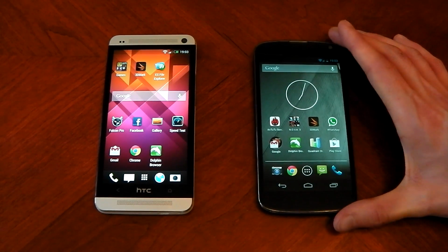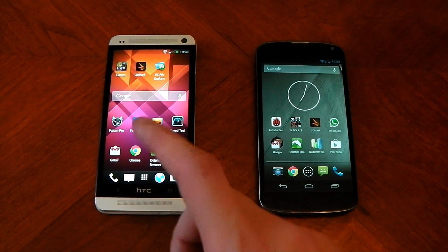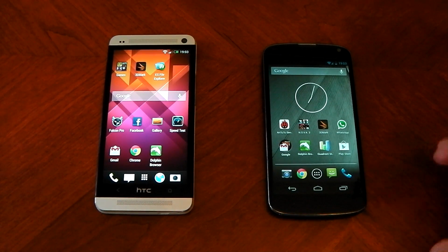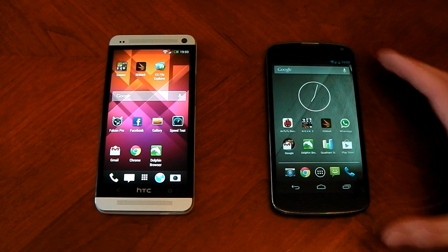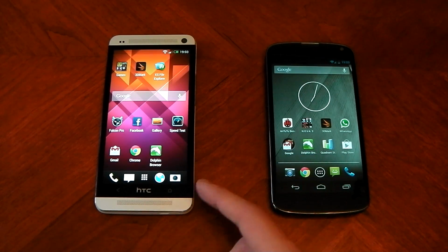In terms of processors, the HTC One has the Snapdragon 600, which is a 1.7 gigahertz quad-core processor with the Adreno 320 GPU. The Nexus 4, guys, has the Snapdragon S4 Pro, which is a 1.5 gigahertz CPU, quad-core as well, and it has the Adreno 320 GPU as well. So in terms of hardware, both are fully stocked, both have really good hardware. I think the HTC One does edge it.